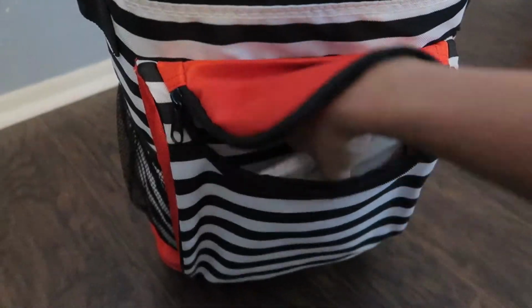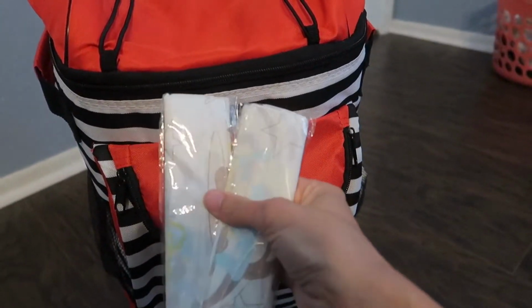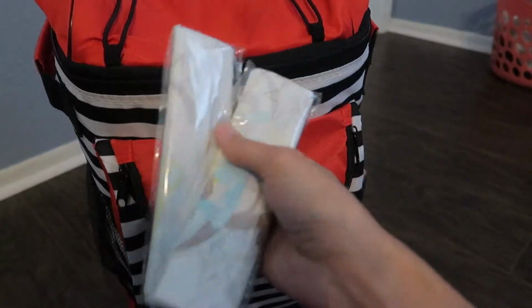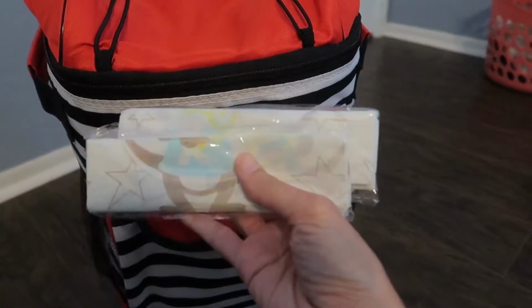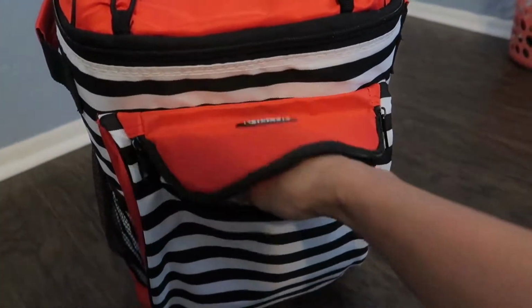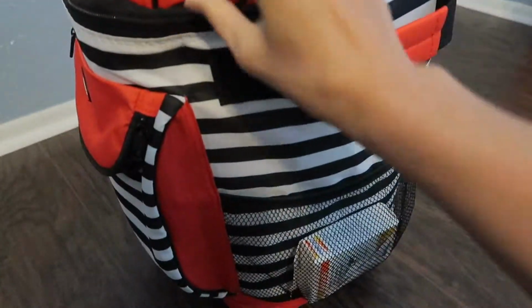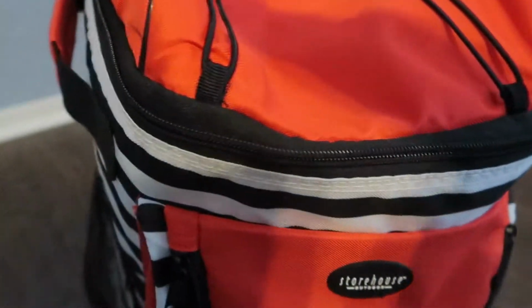So I also got these toilet seat covers for my 5-year-old because sometimes on the way to field trips and things like that, some of these toilets are gross. And so this covers the entire toilet seat. I'm going to link those too. So this has side pockets. I have a side pocket here, and then I have plenty of space inside.